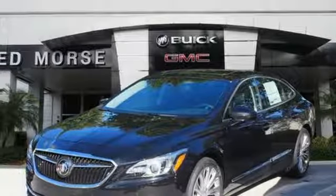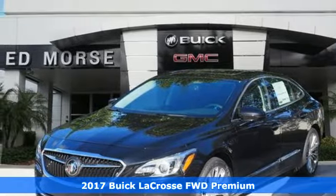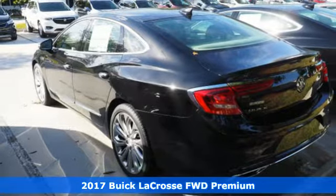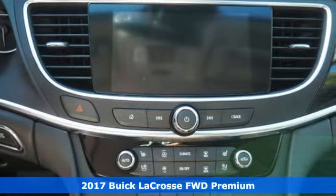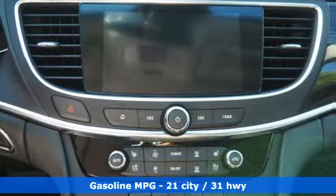Here's a 2017 Buick LaCrosse. This effortlessly stylish LaCrosse has a lush interior and striking exterior. And with features like these, every drive is a pleasure.